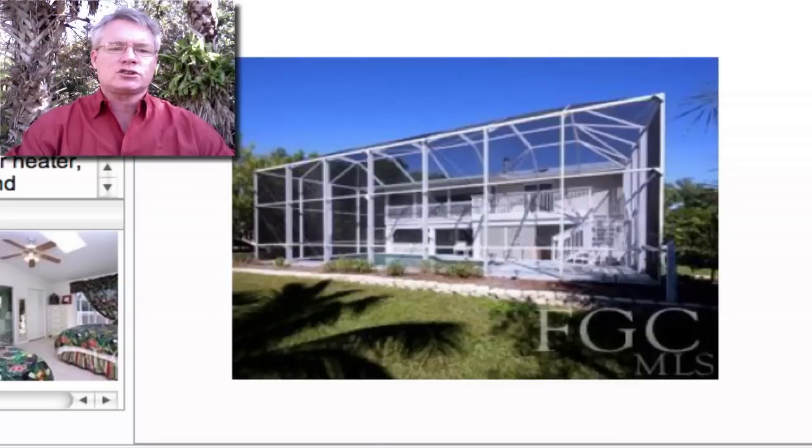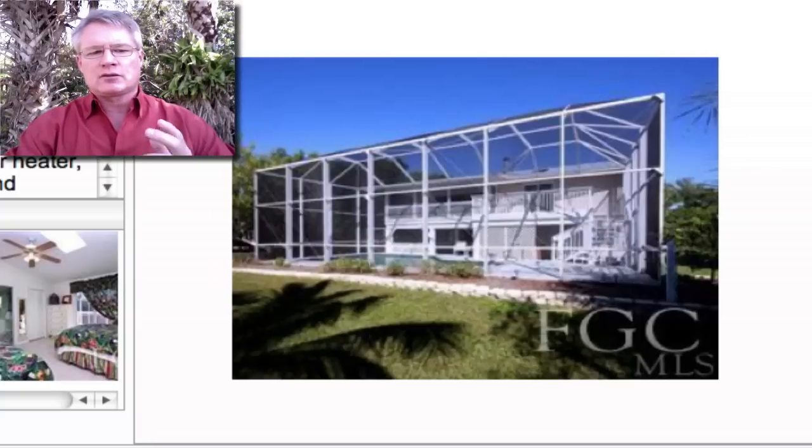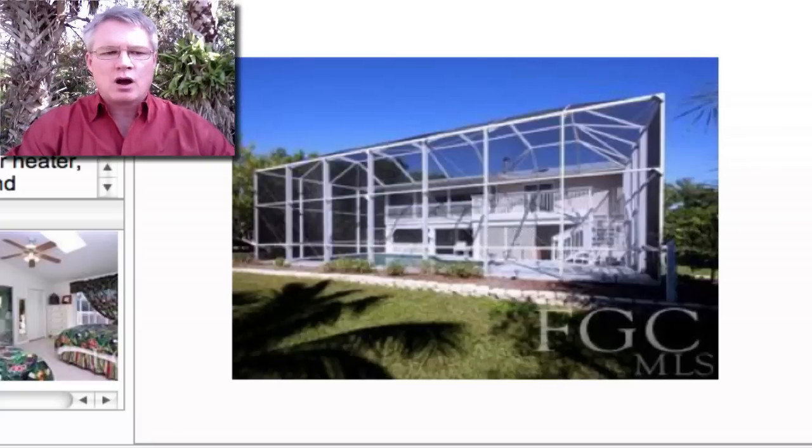The home has two sets of stairs, the main entrance, and the covered lanai area by the pool has a newer hot water heater in it. There are hurricane panels, a lot of great things here for that under $450,000 mark. So that could be a good one.